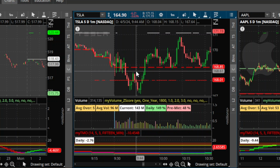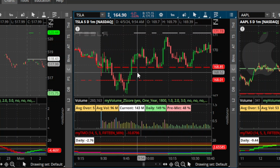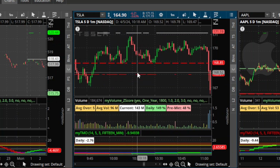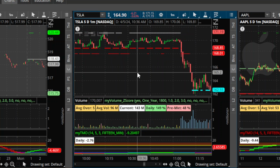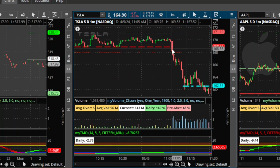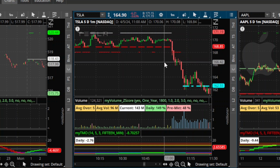Now, ThinkOrSwim's candle volume numbers are a little lower than what they should be. So these are not 100% accurate, but it gives you an idea of what the general range is. You see, later on in the day, it's about 100 to 200,000 every minute. And then boom, right here, 11:05, all of a sudden, a million shares trade hands and this thing tanks. Going again, 1,300,000 in the next candle.